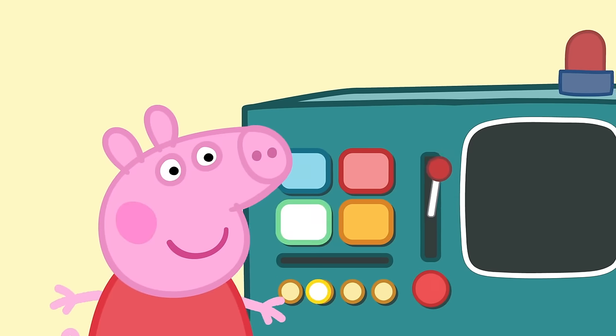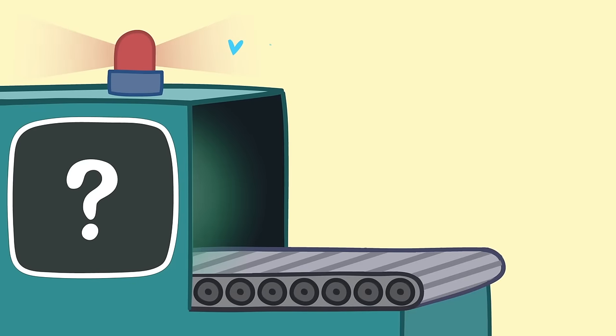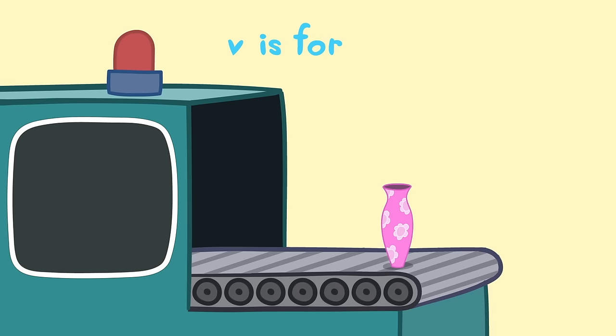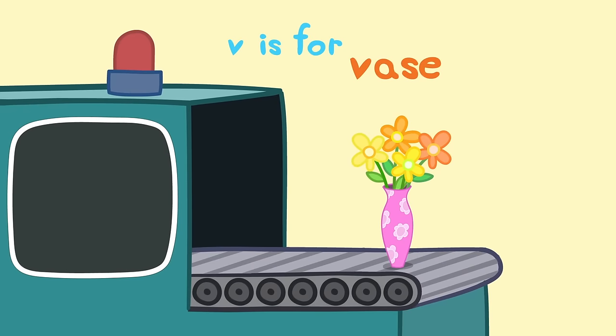What do you think we will see in the alphabet box today? V is for... Very good. V is for vase. Vases can come in many sizes, shapes and colours. Mrs. Zebra can use her pottery wheel to make a vase in her shop.